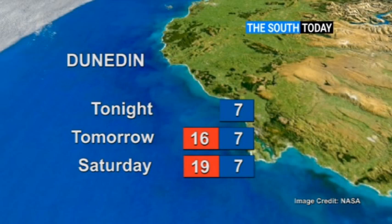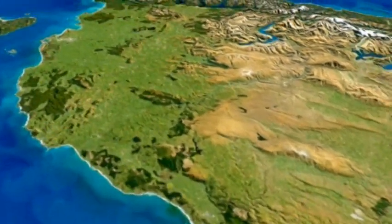Tomorrow it should be fine and sunny with light northerly or northwesterly winds, a high of 16 and a low of 7. And it will be warmer on Saturday with high cloud increasing and northwesterly winds freshening during the day, a high of 19 and a low of 7, so get out and mow your lawns.